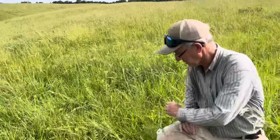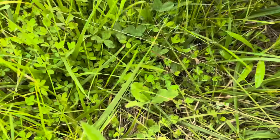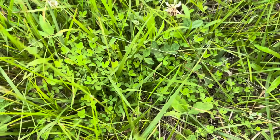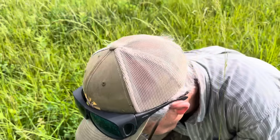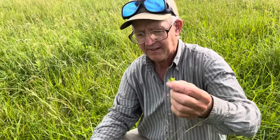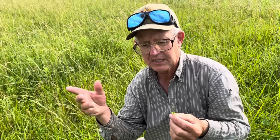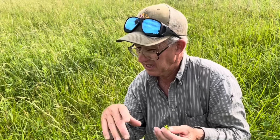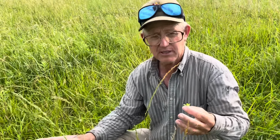Oh, look at this. You know what that is? That's all Korean lespedeza. The old timers used to call this poor man's alfalfa. And that's because Korean lespedeza will grow on highly acidic, really thin soils. And if you get moisture, it'll crank. And folks, through a lot of the Midwest, specifically Missouri, it's in the seed bank. We never plant Korean lespedeza.